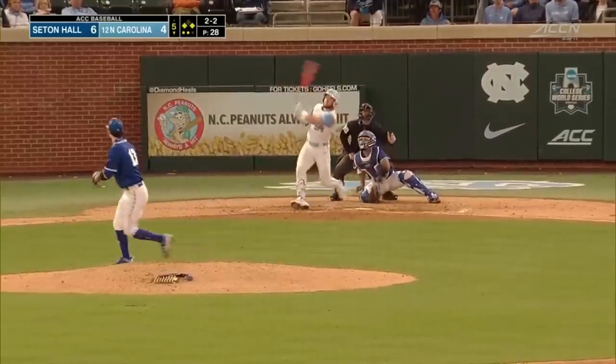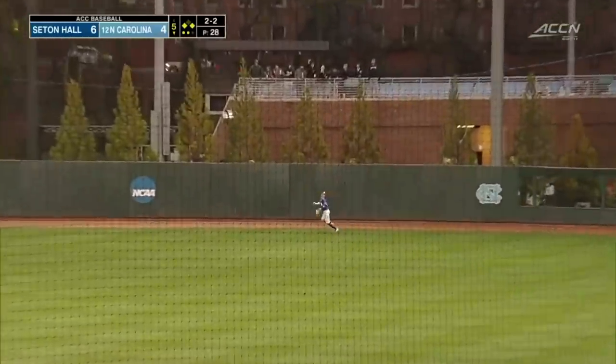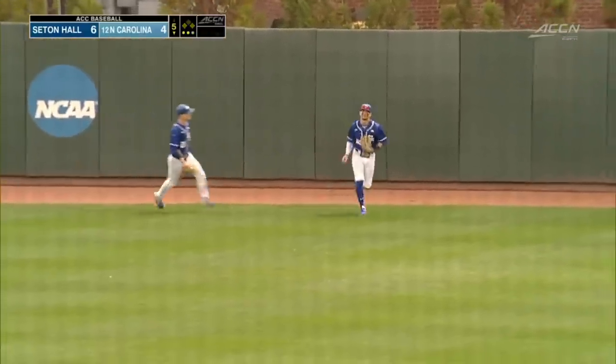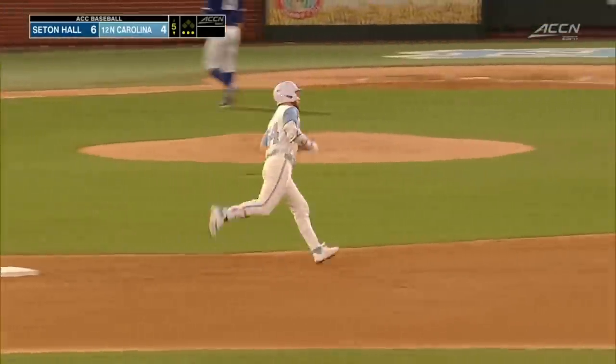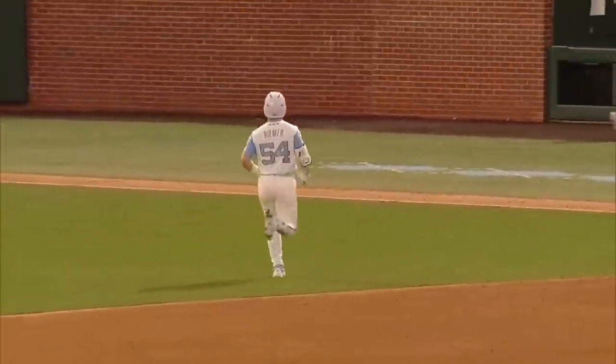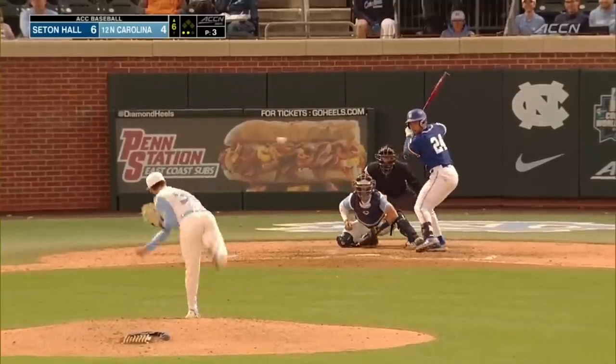The 2-2 to the plate, and Reimer slams that pitch high and deep to right. The wind, though, keeps it in the park, and the play is made by McNelly on the warning track. Oh, boy. That ball jumped off the bat but just went to die with the wind blowing in the wrong direction. Plate with two down and the bases clear.